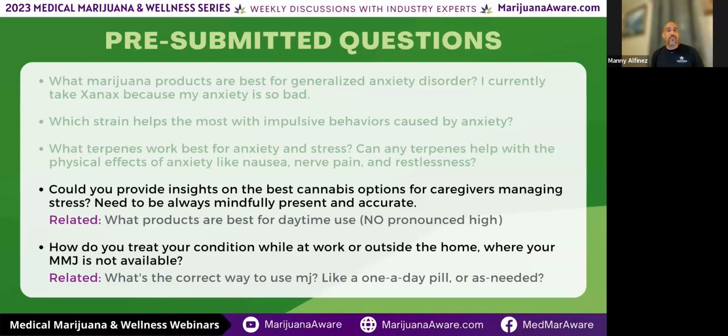So some of the products I would recommend: Tranquil, 19-to-1 ratios at high CBD. The 12.5-to-1 calm could be very good, but it could be kind of subtle and relaxing. And then my favorite personally is the 5-to-1 serene.